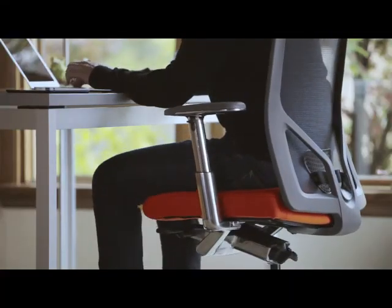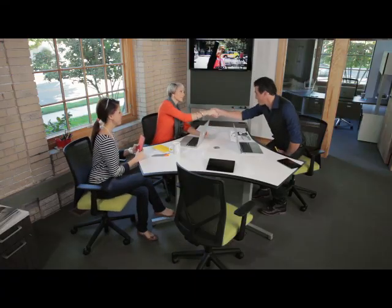If we give you a chair that builds sitting from the bottom up, it will enhance your ability to sit well, to function well, and to then have good posture during sitting.